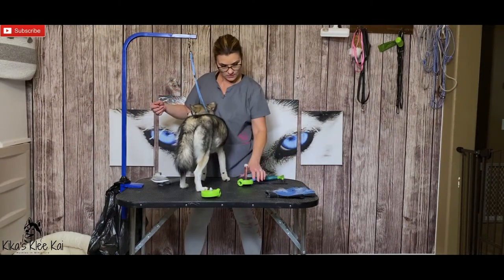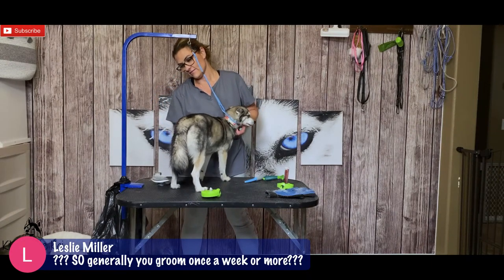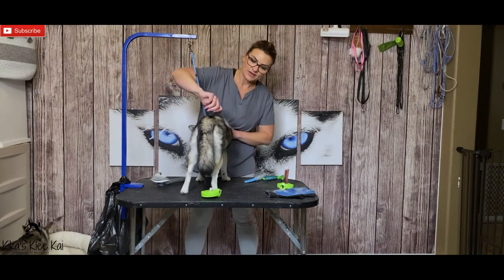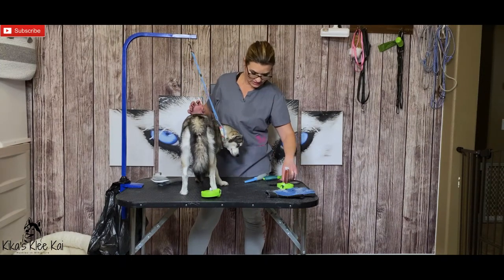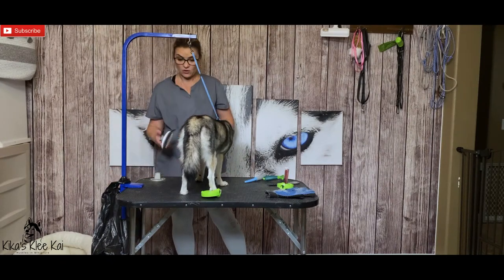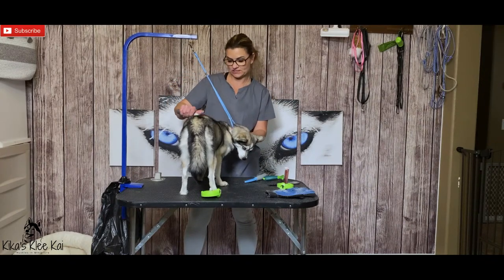So generally you groom once a week or more. Yeah, I groom a lot. But of course I have dogs, a lot of dogs. However, even when they're not shedding, you should be grooming your dog once a week, but it doesn't have to be for the full hour, because if you continually just groom them every week, even when they're not shedding, then when it is time for them to blow that coat, it's not going to be as bad, because you're getting hair out every week, even though it's just a little bit.